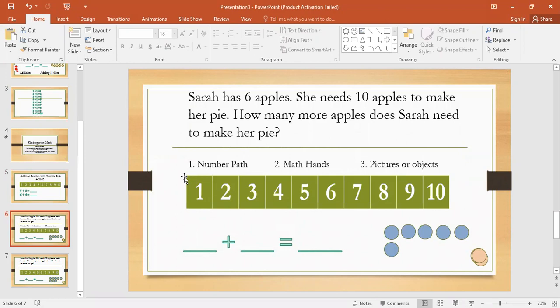So what we need to do is figure out how many more we need to get to 10. All right, I'm going to read for you our problem, and then we are going to complete this problem together. And then our next slide, you are going to do on your own, our next problem. All right, let's get started.